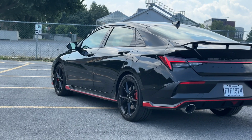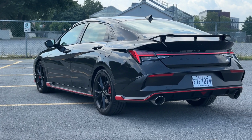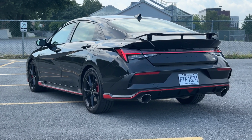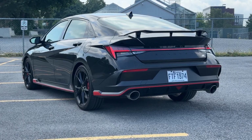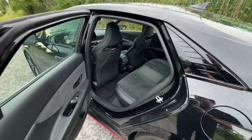So that's going to do it for the exterior tour of this fantastic looking Hyundai Elantra N. I love it so much. I love the interior even more, so stay tuned for that. Let's do it. And then right after that, we're going to do the POV drive. Let's get into those. All right, so up first, as usual, is the back seat for our Elantra N.